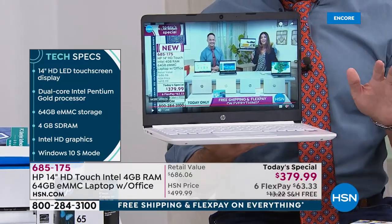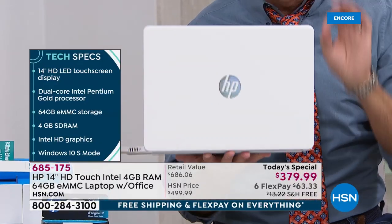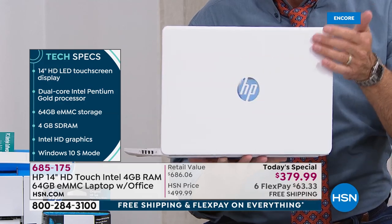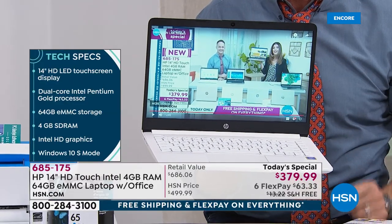So, 14 inch, one of the top selling screen sizes. In fact, this chassis, Sarah's holding our exclusive rose gold, only here at HSN. I love the white though, too. I've gotta tell you, I think it's so sleek. Here's the white. The white is the only one that has a white keyboard as well. All the others have dark, backlit keyboards, we'll get to that in a minute.